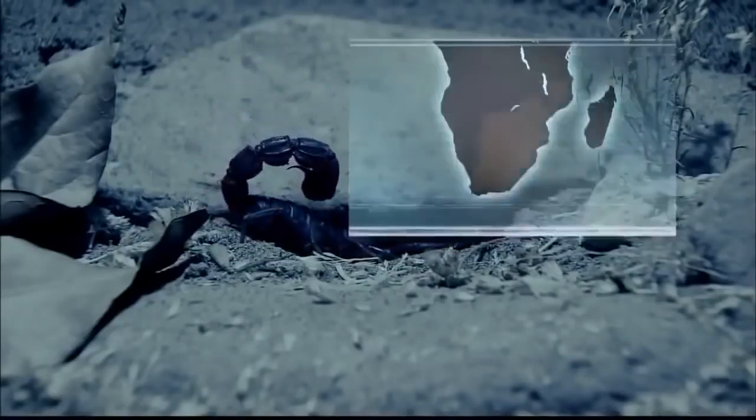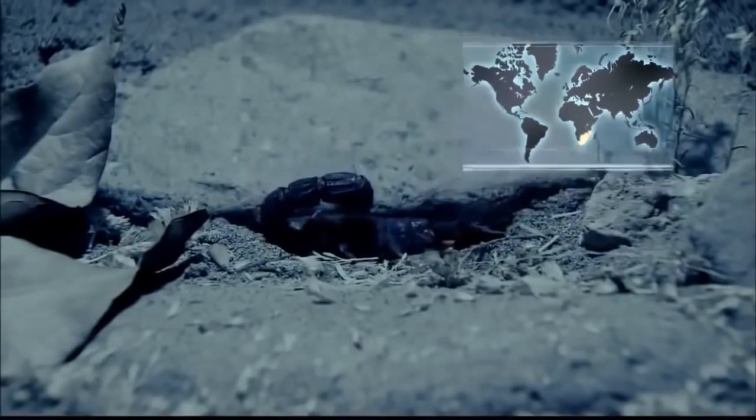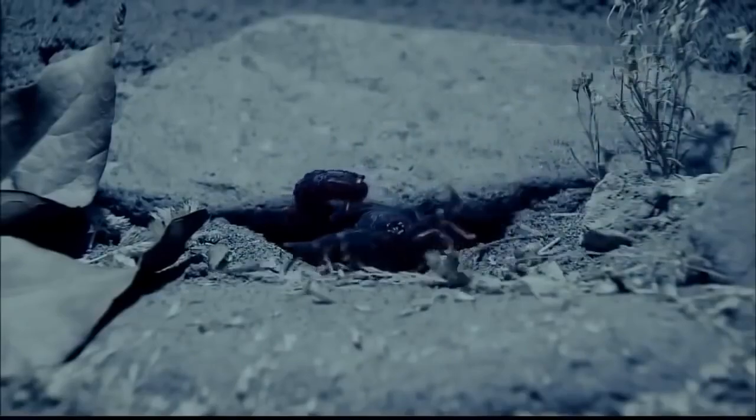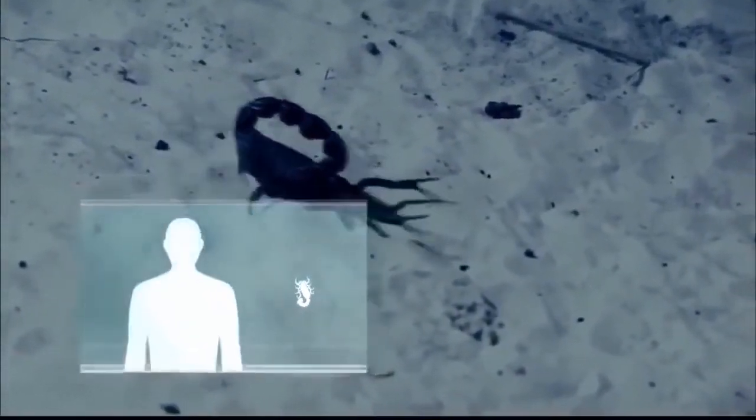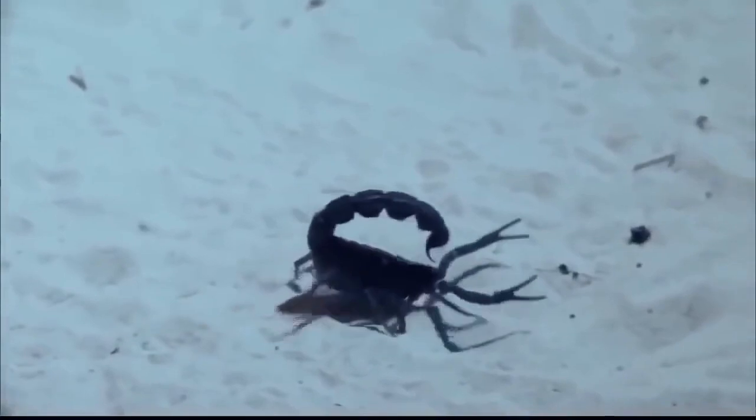The South African fat-tailed scorpion roams the deserts and scrublands of Mozambique and South Africa. It's a large species that stores an ample amount of venom. Gerbils are perfectly adapted for the desert. They retain water well and are excellent diggers. A born investigator, this gerbil is attracted by anything out of the ordinary. A fat tail just might qualify.